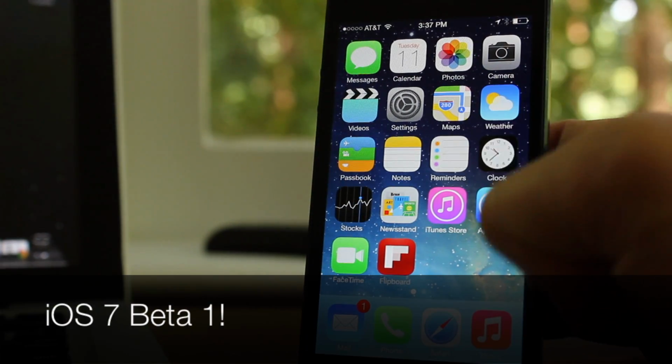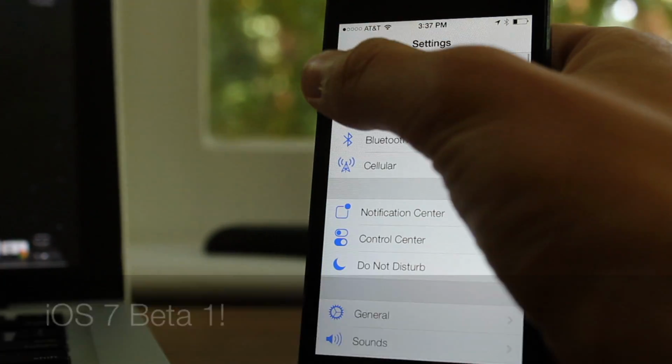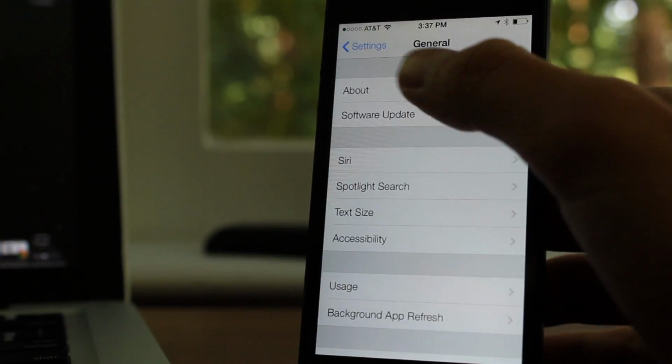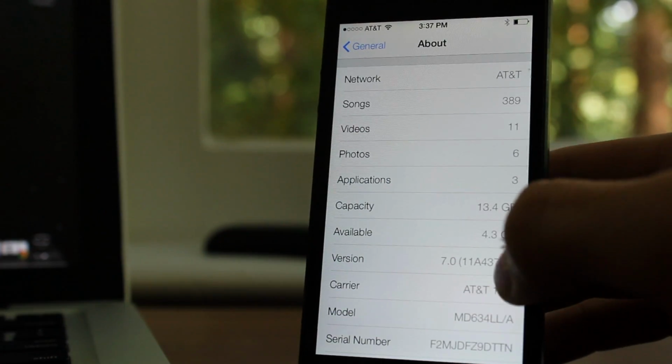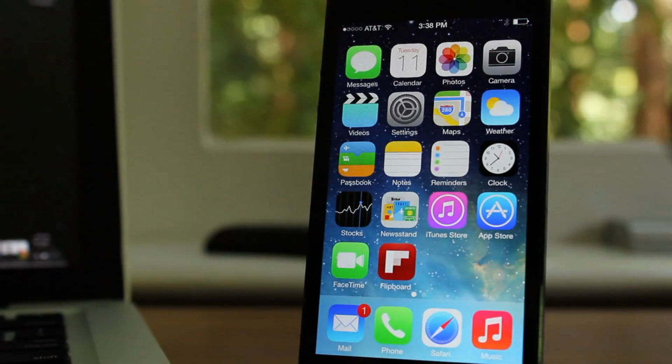This is beta 1 in the flesh. This is going to be a hands-on review in depth on all the new features that Apple's bringing to the table. I'm just going to show you guys that I am in fact running on iOS 7.0 right there. You can actually get this for yourselves now, even if you aren't a developer.